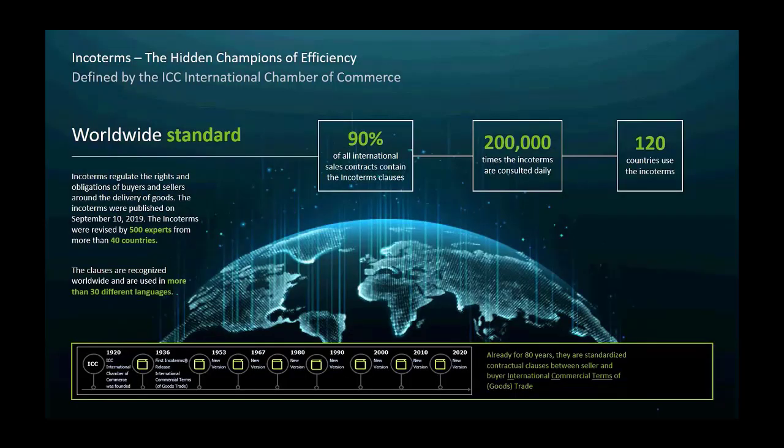Incoterms stands for International Commercial Terms of Trade for the Trade of Goods. These contractual clauses were first published in 1936 and since then have been updated regularly by the International Chamber of Commerce. Sellers and buyers in over 120 countries use those trade terms. They are part of over 90% of purchasing and sales contracts.